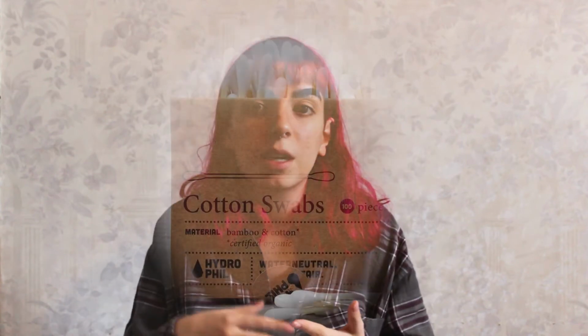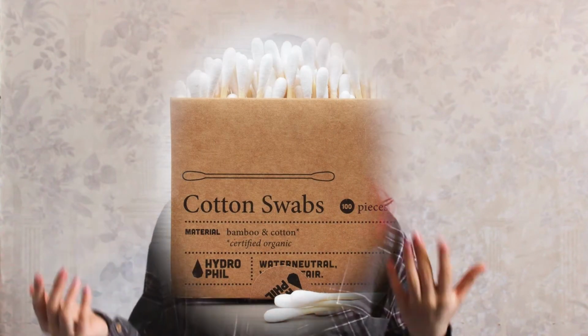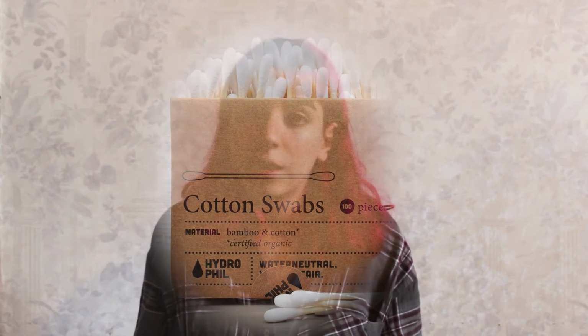The next thing is cotton swabs. I don't use them. I just wash my ears in the shower with soap, and it's good enough for me. But if you really need them, because you're a makeup artist or, I don't know, for whatever reason, please consider buying eco-friendly ones. They're also just like the toothbrushes, more available in the market right now.